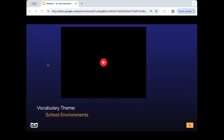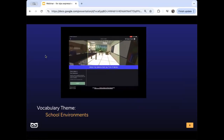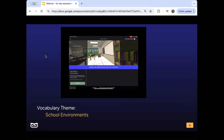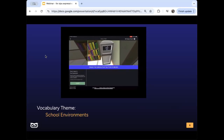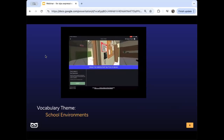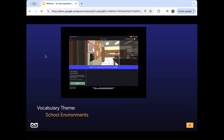So I wanted to play this particular set of lessons because this just showcases different environments in a school setting. So there's tons of vocabulary here that can be addressed. Things like bookcases, posters, desks, blackboards and whiteboards, smart boards, recycling bins. We've got lockers and exit signs. We have classroom rules and telephones. And I think that there's a globe back there on the shelf in the back of the classroom, not to mention the students.